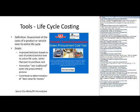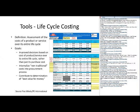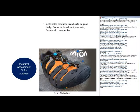I'm going to skip this example of life cycle costing tools because I think there's lots out there, and just jump to the final attribute that I wanted to talk about, and that's fit for purpose. It has to be a good product. The design of a sustainable product has to be good design from a technical, cost, aesthetic, and functional perspective, as well as from an environmental and social perspective. I think that's common sense, but it's something that we really need to keep in mind when we're looking at measuring sustainability performance of products.